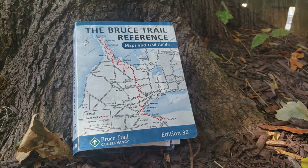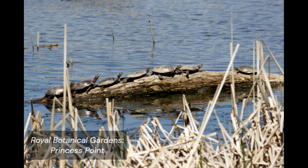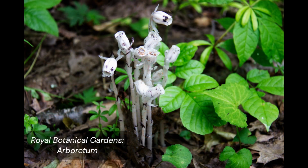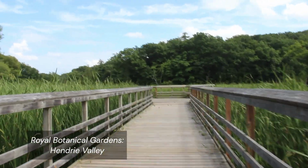So there are many easy trails in the Royal Botanical Gardens. Easy underfoot, not necessarily easy in terms of hills, but this is a good time to teach children that hiking is not only flat, but it goes up and down. And then you've got RBG trails at Princess Point, you've got the Arboretum, and Hendrie Valley is the most delightful place to take families, and it's easy.